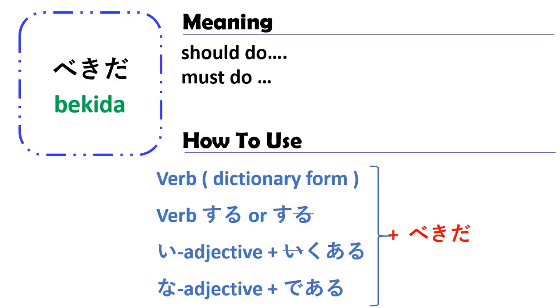So you have to remember that when you use the verb, there is a special case for the suru verb. You can use both suru or subeki. And for the adjective, you can end with aru. For example, the i adjective ends with ku aru, and the na adjective ends with de aru bekida.